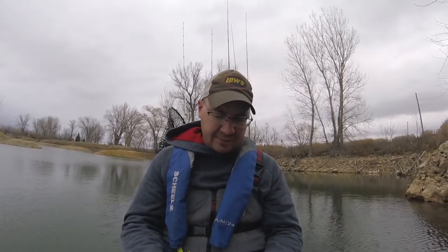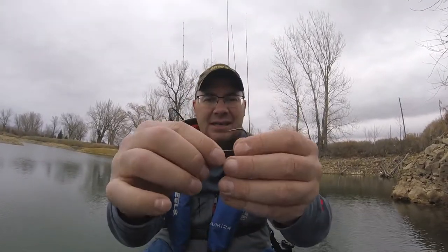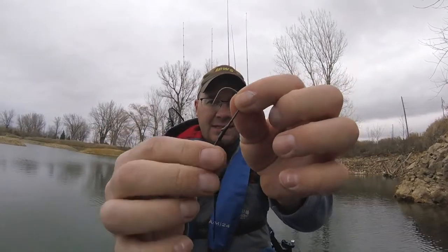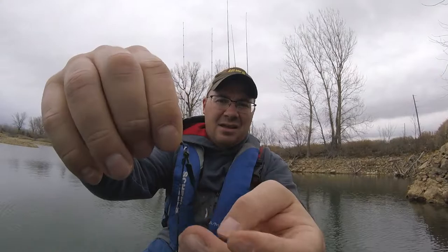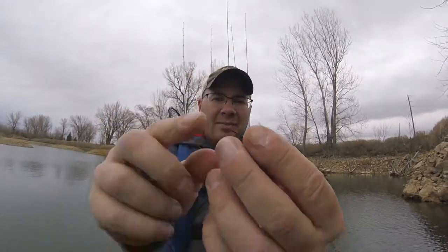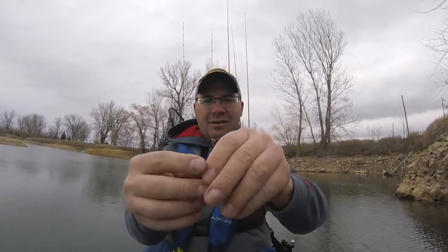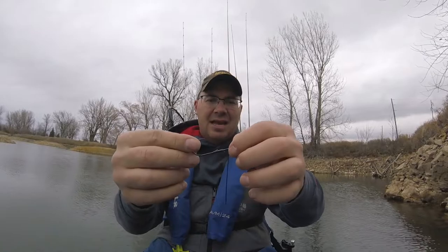It's kind of like a heavy duty drop shot with a shorter dropper on it. You can see that that's a 3/0 size. So there's your dropper. There's where you tie your line. And then you put a weight on the bottom of here and you bend this wire over. So you got like a little drop shot, short little drop shot. And it works really good in a lot of different situations.